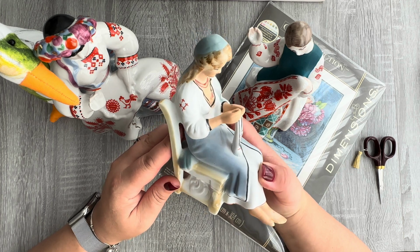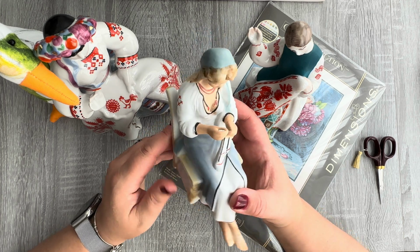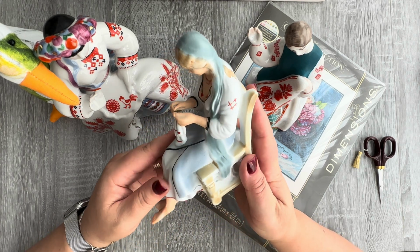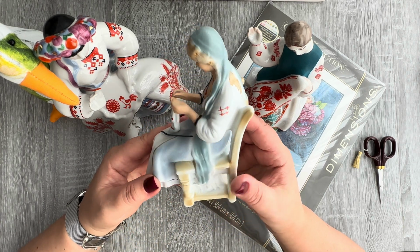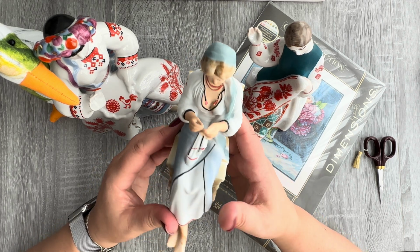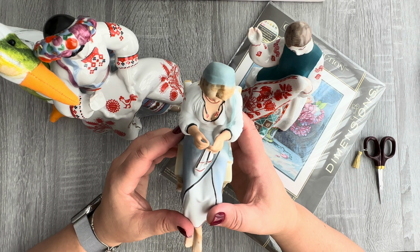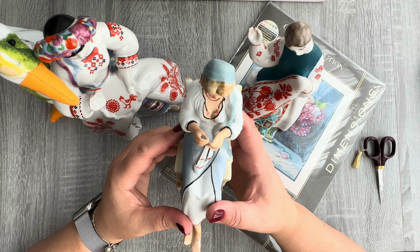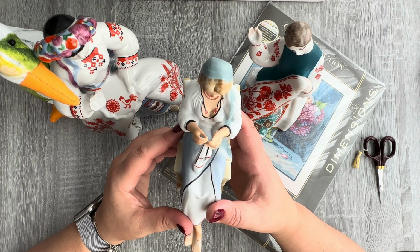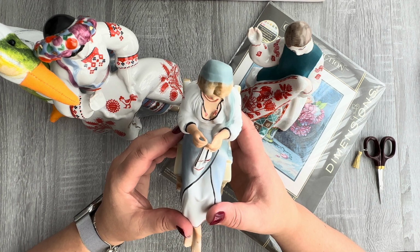This one I was given as a gift by my relatives from Romania last summer when we were visiting them. They had it already, and I was like, wow, this one is sewing. I react very emotionally when I see a figurine which is stitching or sewing, and they asked, wow, why are you so excited? I said, oh, but I'm collecting. And they said, okay, take it.